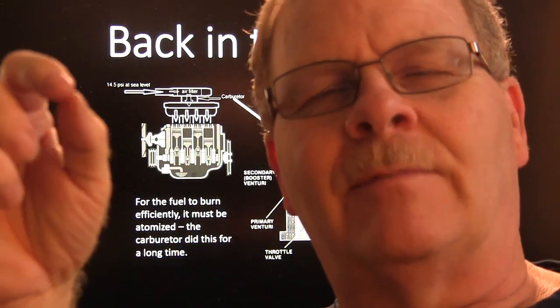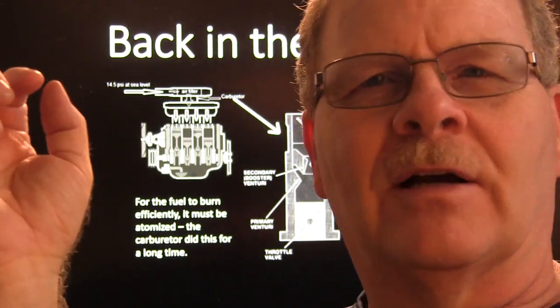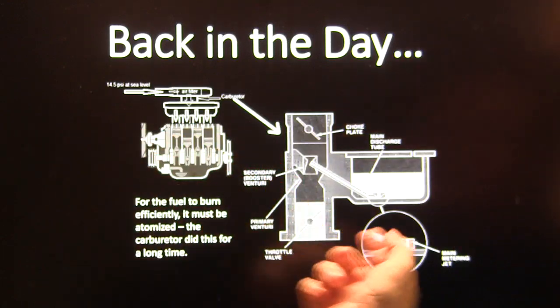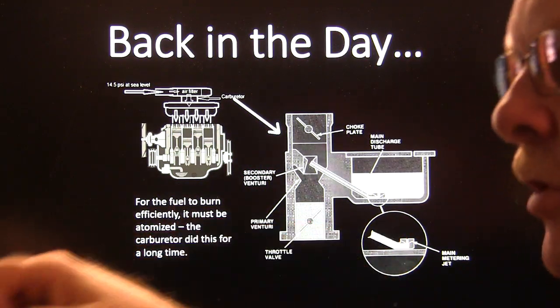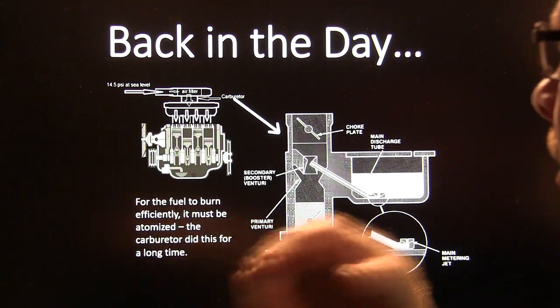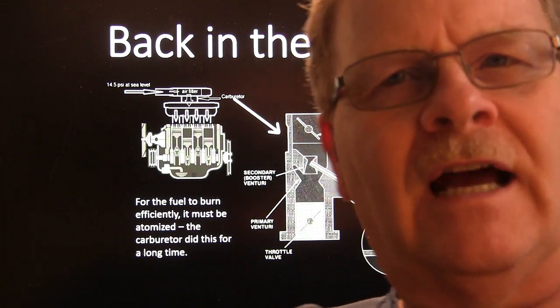They would have a little number stamped on it, and you could change the size of those jets a little bit, or drill them out a little bigger if you wanted to horse around with it. A little bit would make a big difference, though. Sometimes you can mess your gas mileage up like that or create a surge that wasn't there before. But for the fuel to burn eventually, it's got to be atomized. Now, the carburetor did that for a long time.